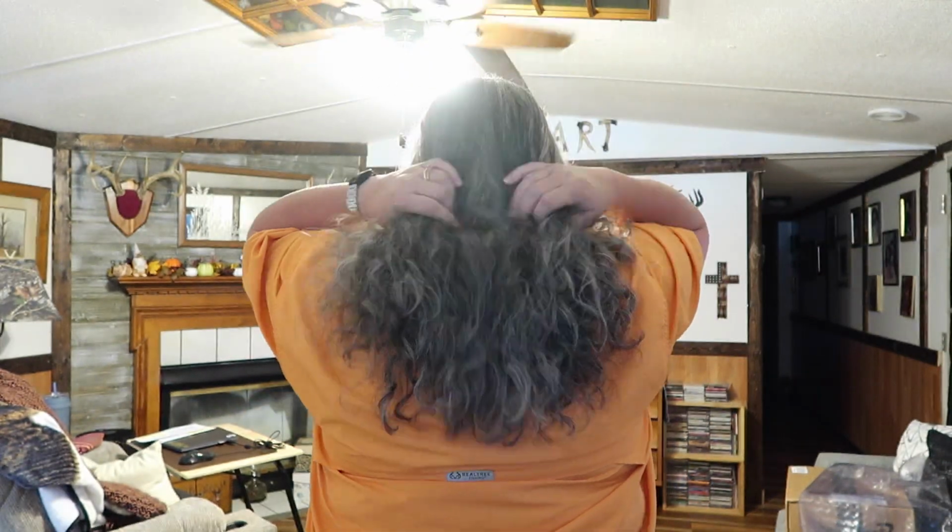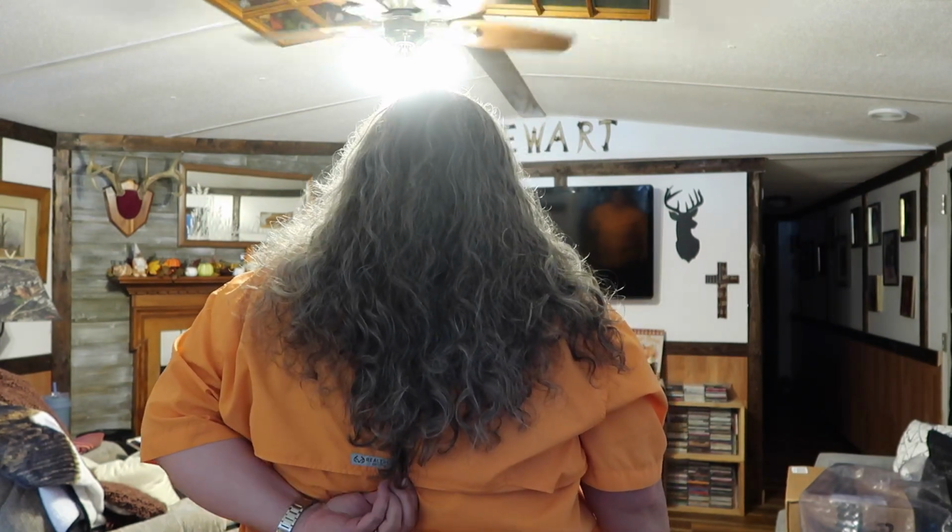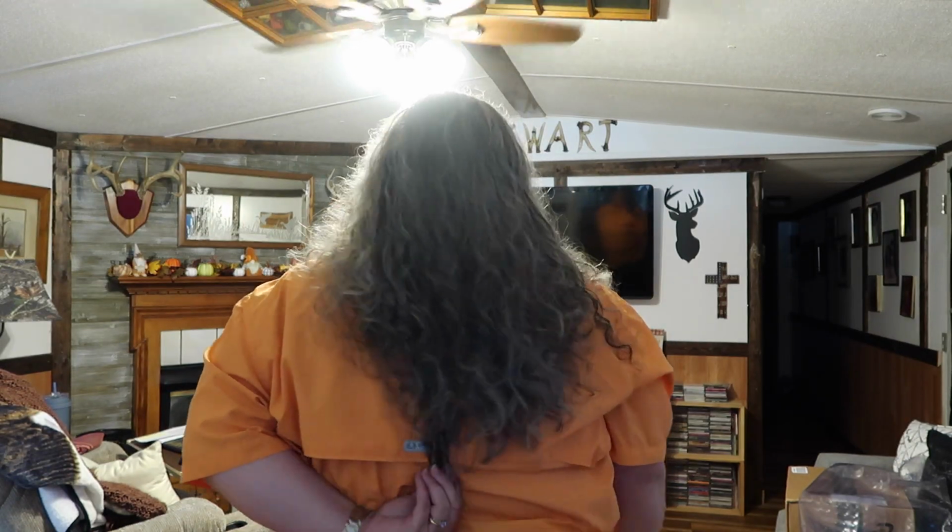Okay, so I'm back, and I wanted to show y'all. Got a little bit cut off, but it feels a lot better. She shaped it up and fixed the layers, and it feels so much better than it did. This is about the same as whenever I would touch it before, like if I was grabbing it, so it's not a lot of length gone, but it's just better. At least I hope it is anyways.